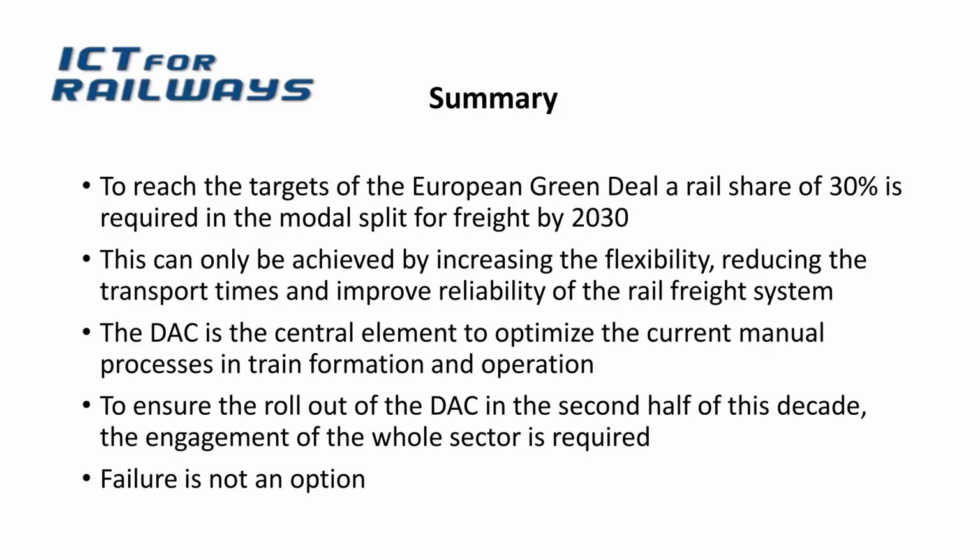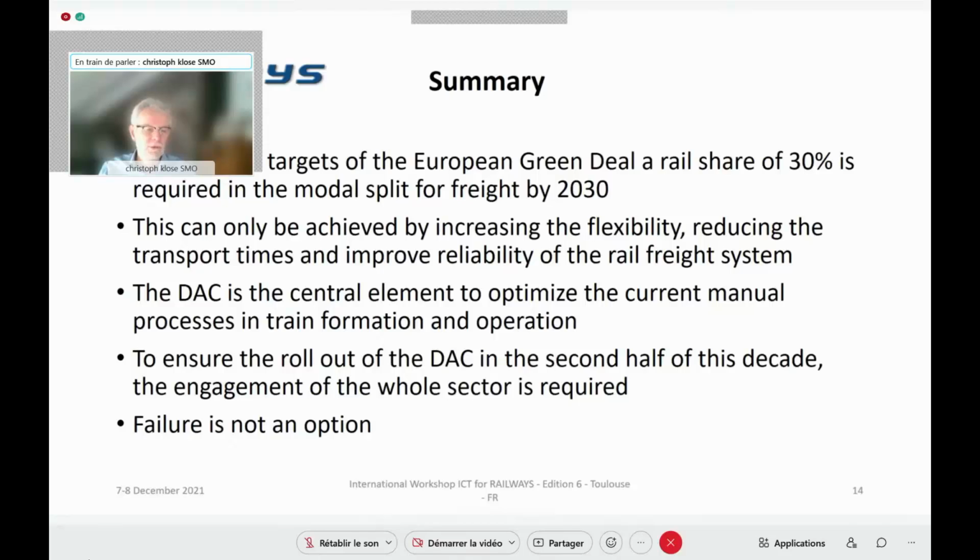We are not the first attempt to introduce an automatic coupler in the freight rail environment, but this time we really have to make it happen. We have to do everything so that it works, because if you see what's going on on the road, by the end of the decade we might see self-driving, electrified trucks. If freight rail is then still driven by a lot of manual processes, it will be very difficult to convert even more freight to rail. Therefore we have to be successful, and we need the help of the whole sector to make it happen.